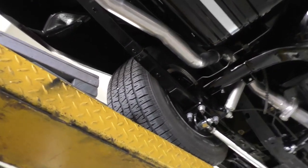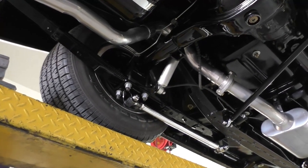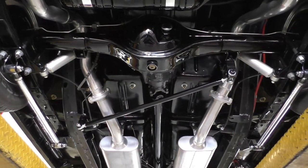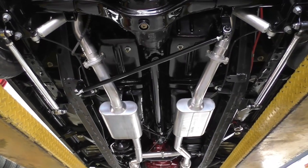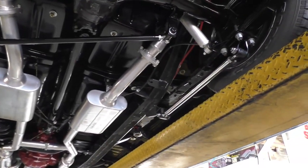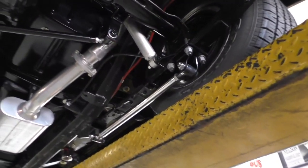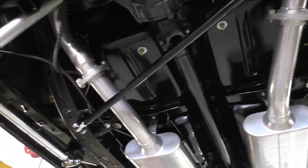Parallel leaf springs in the rear here. Chrome plated traction bars, Ford 9-inch rear differential, 3.90 ratio, limited slip, a lot of money in the diff here. It has Currie axles in it, 31 spline axles. Nice panhard bar across here.